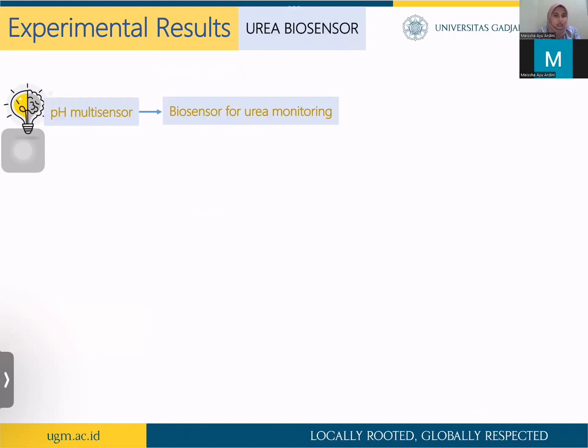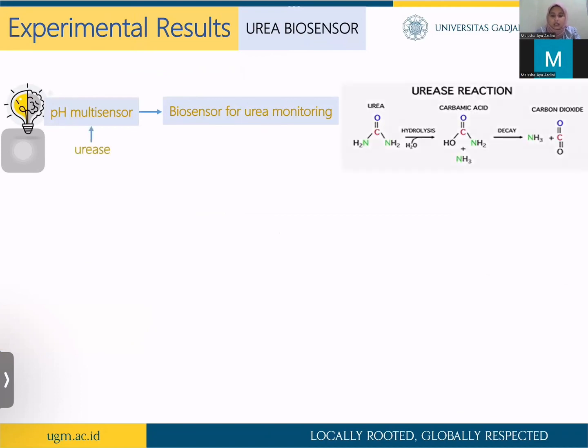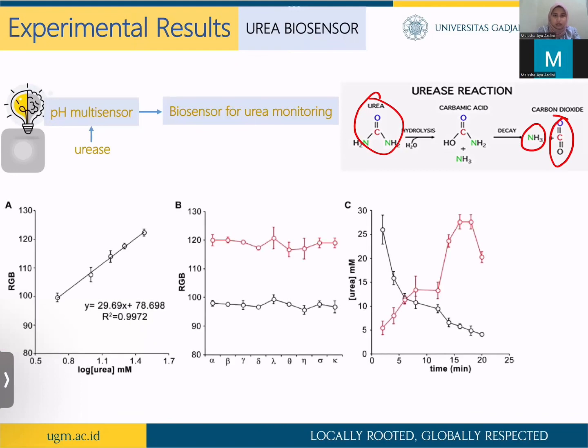The idea of this experiment is to change from a pH multisensor to a biosensor for urea monitoring by adding urease. Urease itself is a catalyst to convert urea to ammonia and the other product, carbon dioxide. So these are the 3 plots that they got. By analyzing the 3 plots here, the proposed microfluidic platform is very suitable for developing a wearable biosensor.